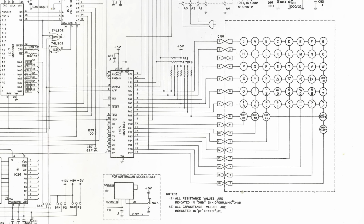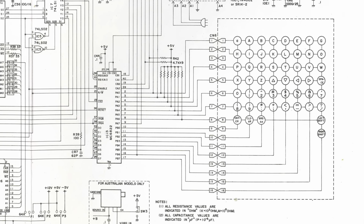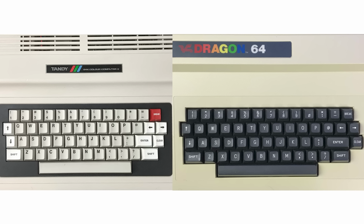But perhaps the weirdest difference of all of them is the keyboard interface. The keyboard is read by the PIA and it's done from the same memory address on both systems. But for some bizarre reason, the keyboard matrix is different between the CoCo and the Dragon. So even though both computers have identical physical keyboard layouts, they're wired slightly differently underneath. Why? I mean, you've already copied everything. Why not copy that last detail?